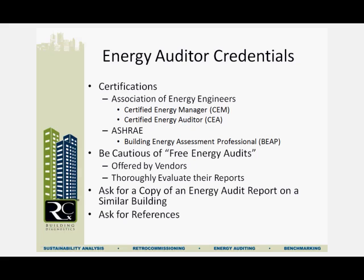It's also important whenever you're looking at energy auditors to ask for a sample report for a building that's similar to yours. So if you are a library, ask for other auditors that have done buildings like libraries in the past, and see if you can see their reports. And as always, just as if you were interviewing someone for a job, you want to ask for references. Everyone should be able to provide references on past projects.